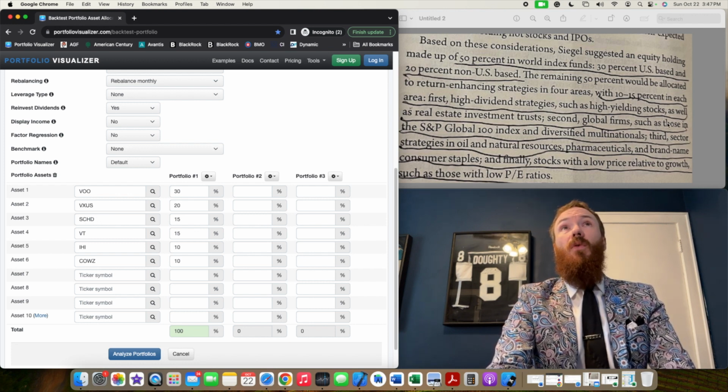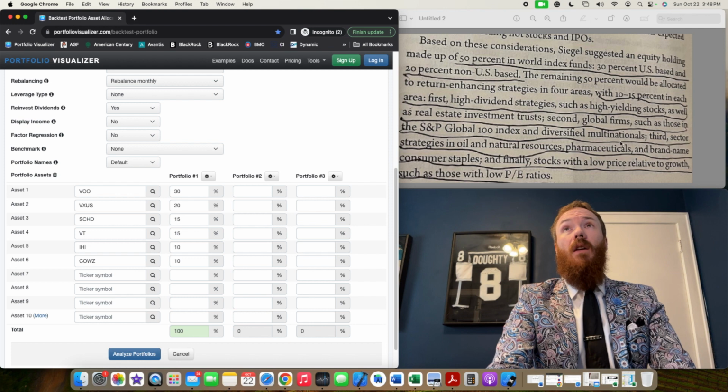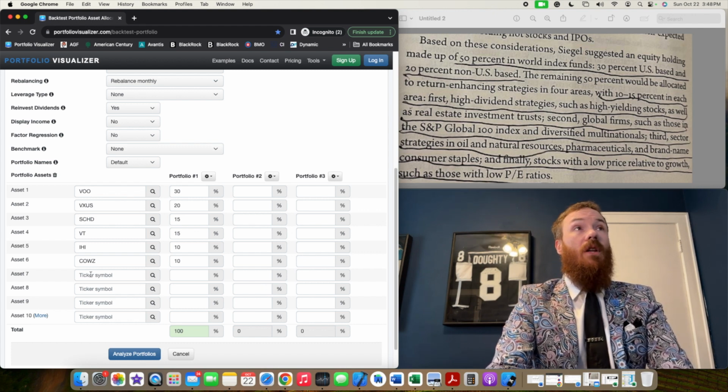The next one says global firms such as the S&P Global 100 Index, so I just chose VT. That's your all around the world investment, no thinking needed. That one seems to be pretty popular, and a lot of people should know it. The next is a strategy in oil, natural resources, pharmaceuticals, and consumer staples. I chose IHI, a healthcare, medical device ETF. It's a pretty good one. And finally, low price growth, looking for low PE ratios. I showed you guys this one recently, cows. That's how I look at stocks as well: low PE ratios, lots of cash.